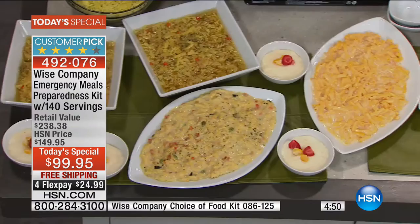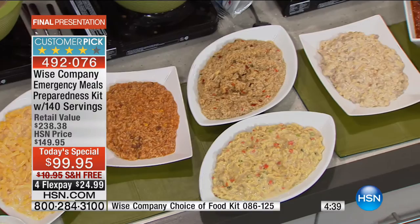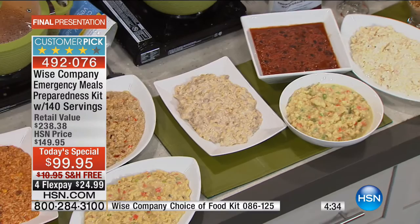And wouldn't you rather have something that tastes great and you know is made of real food products than something that's fake and chemically or greasy, or any of the drive-through fast foods that all of us are trying to avoid in our diets these days? This is something that you can always have on hand.